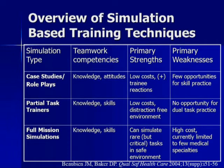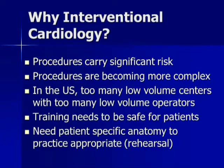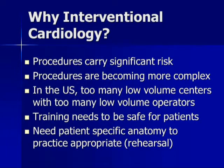So I'm just going to skip over this because I think this has been covered in detail by all the other folks. But interventional cardiology carries significant risk. Percutaneous aortic valve replacement, of which we're the only program here in the Rocky Mountain region doing this, carries a risk of about 5 to 10% of mortality for the procedure that I did yesterday.